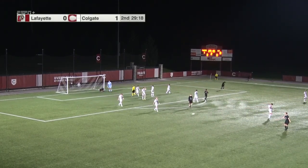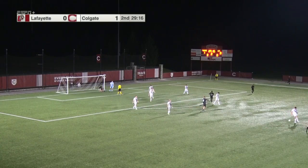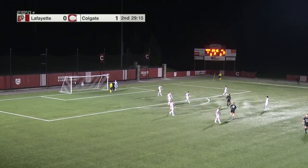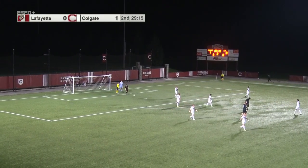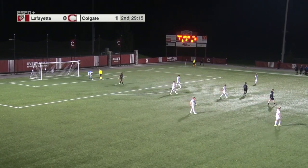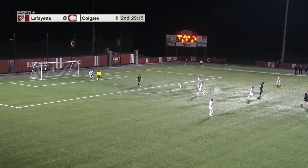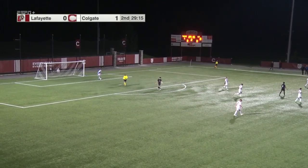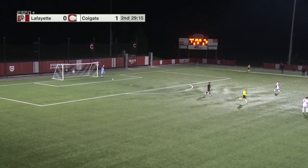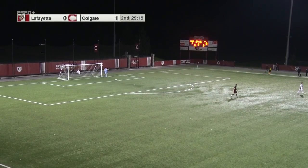What a denial from Cook. Point blank range, Kedra Melitis with 7 goals in the season, tied for the Patriot League lead in goals. Can't beat Andrew Cook. He has been stellar all week, and he comes up huge for the Raiders here. Keeps Colgate up by 1.